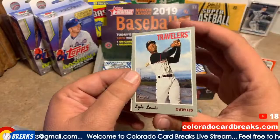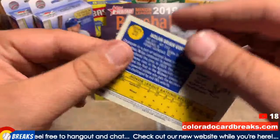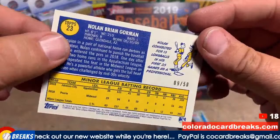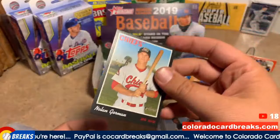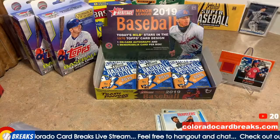Okay, it's something. It's a Nolan Gorman for the Cardinals. Nolan Gorman out of 50. Very nice. Okay, not the auto, but we're definitely looking at a nice card there. Nolan Gorman Black. That's a good one. So it stays alive for you, Corey. You still got a chance in pack 11 there. Pack 11 might just be the one.